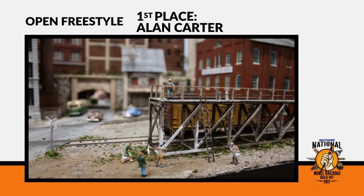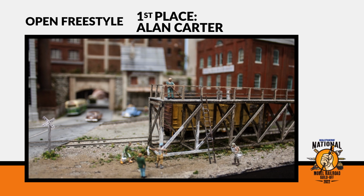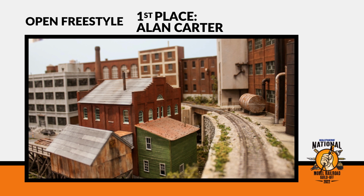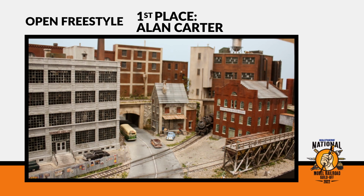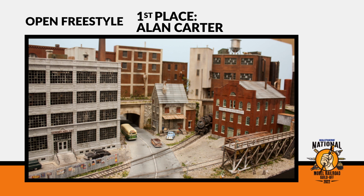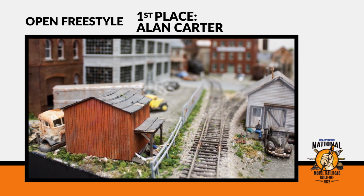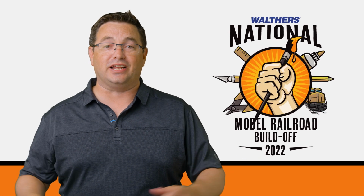Due to excellent attention to detail, thoughtful layout planning, and a consistency throughout the layout, judges were impressed with how complete and genuine the scene feels. It's got this lived-in feel that transports the viewer to the industrial heart of a city during the 1950s. Very well done, Alan. Thank you to everybody who submitted entries this year.